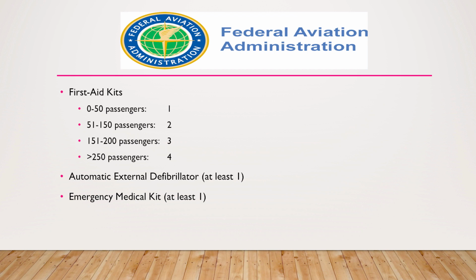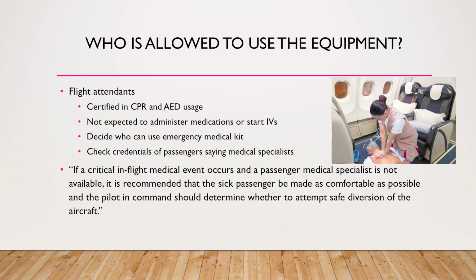The emergency medical kit is what we're interested in, because you want to know what resources you have if you do respond to an emergency. So first off, who's allowed to use it? Most of the data shows that they don't actually call a lot of medical emergencies, because the flight attendants usually take care of most of it using the first aid kit.